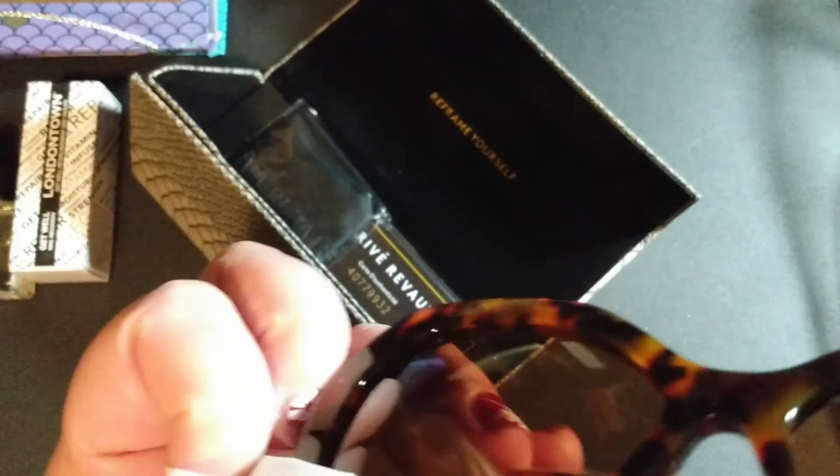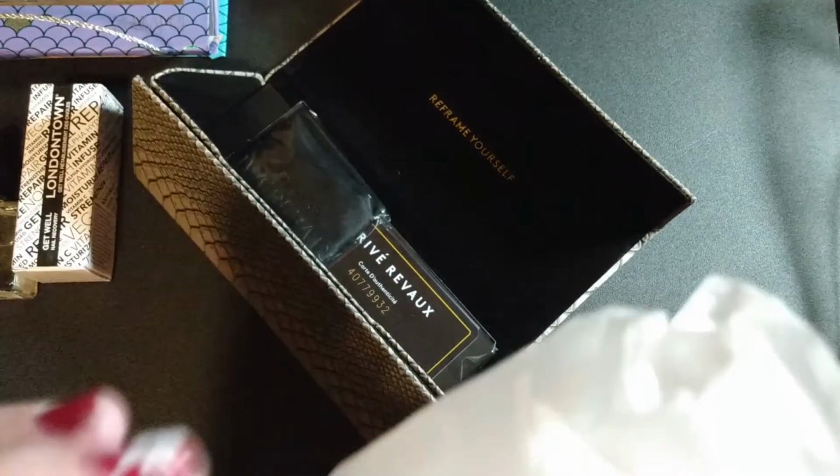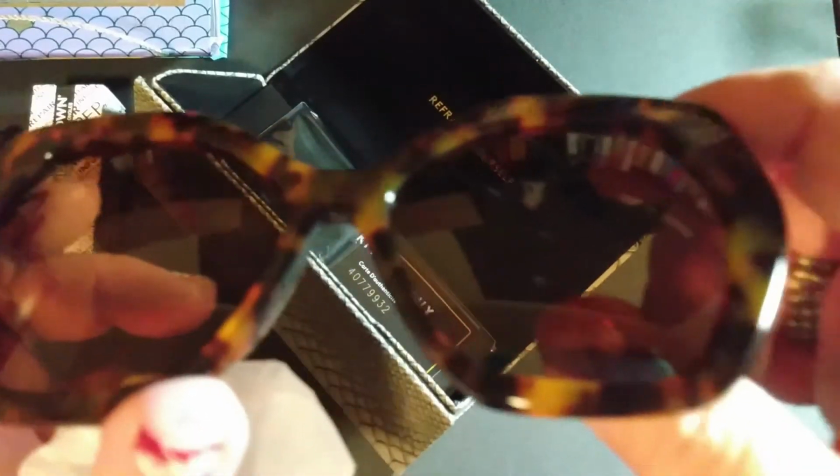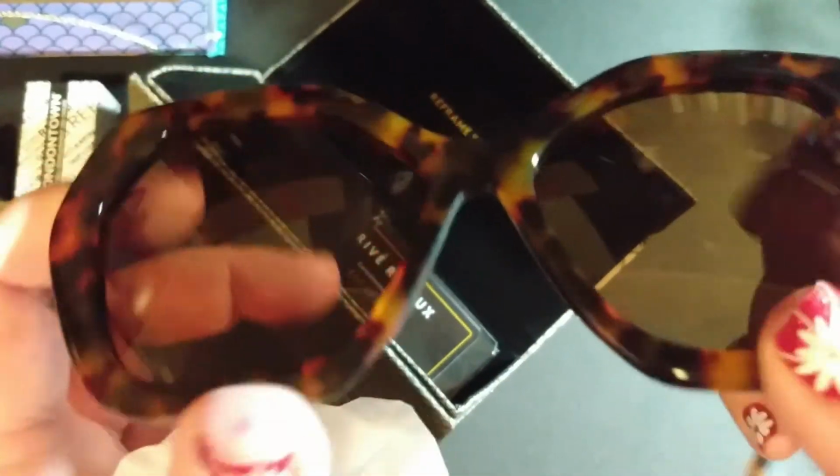Ooh, I think I'm gonna like these. Oh my god, yes. These are like my dream sunglasses. I love tortoiseshell and I love big boxy sunglasses. So these are really cute. Yes, yes, yes.